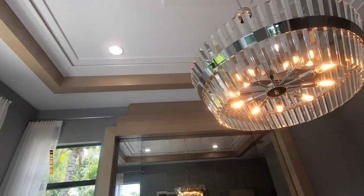It's a 3-bedroom with a den, 3.5-bathroom, club room, 3-car split garage, okay? For some reason, in this model, I only saw 2 bedrooms, so maybe someone might like it.